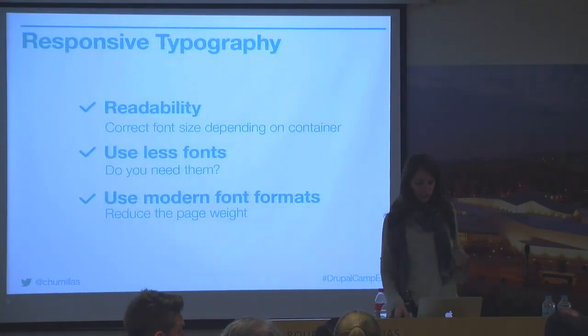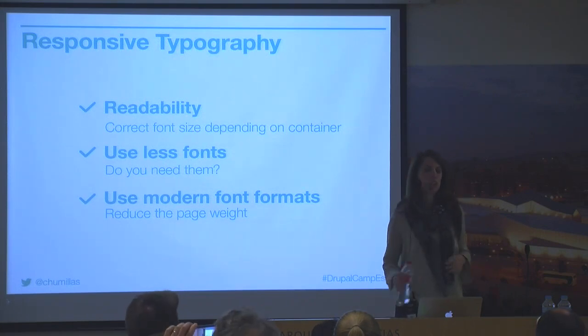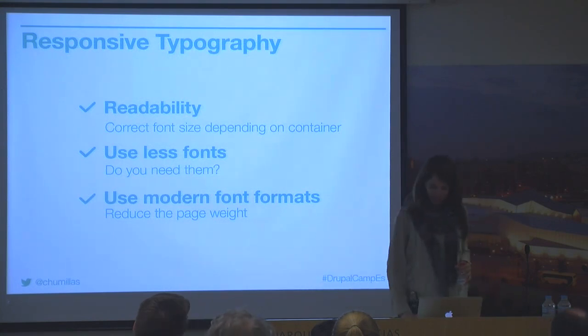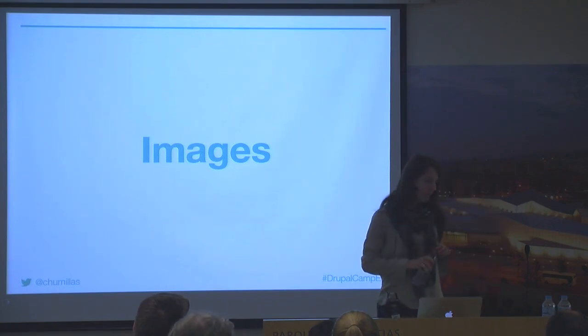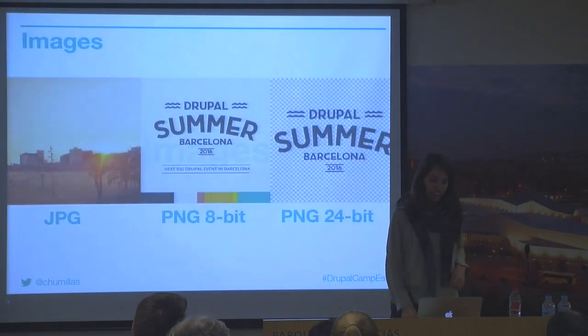Use modern font formats like WOFF, whenever you can, if it reduces the page weight a lot. And of course, I won't put it here, but I will say Google Fonts, but not officially. And after that, images.